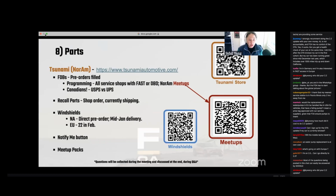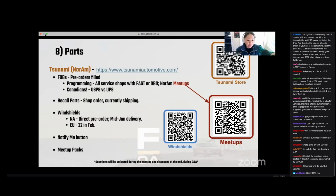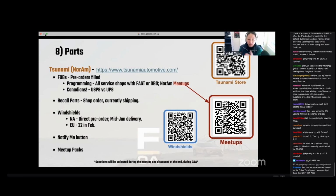Okay, so a lot of you guys have received your fobs. Just a general announcement: the fobs have to be programmed. You can't just use it. So your fob is not defective, most likely. You just need to program it. Arrange for a meetup with that red QR code over there. Join the discussion. There are a lot of people already coordinating meetups in certain areas.